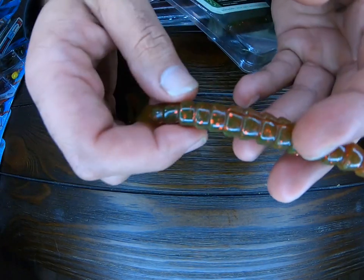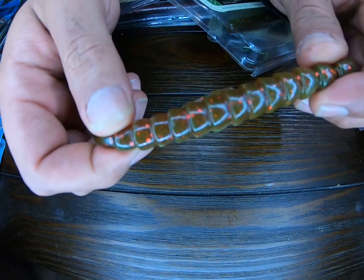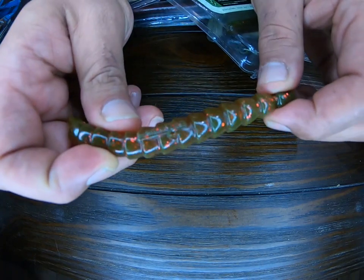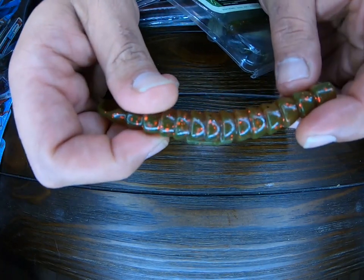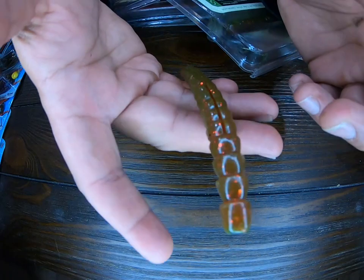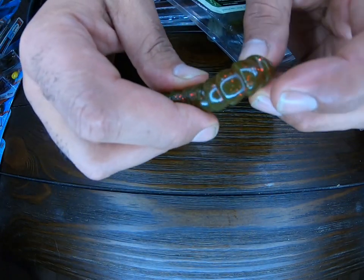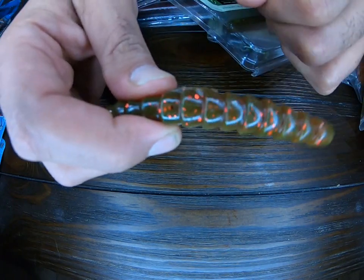And I think it's because it primarily resembles or has the same color pattern, especially on the greenish reddish hue here, as a red worm. Though it does have the girthiness of a night crawler, still I think bass just go crazy for that red worm look.